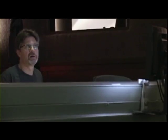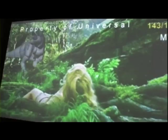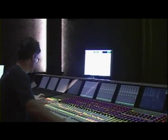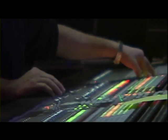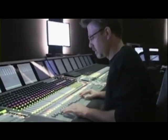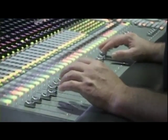And I'm next door over here cooking up a whole brew of sounds that's going to plow right over his dialogue. And on the day, I'll have to figure out how to get out of the way. Literally, I have hundreds of tracks going, and then there'll be the 6 tracks of music that I've got to figure out how to dodge and weave and kind of weave myself into it in such a way that I'm not stepping on the music, I'm not stepping on the dialogue.